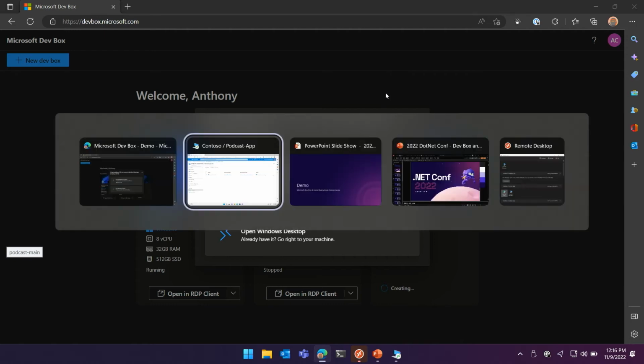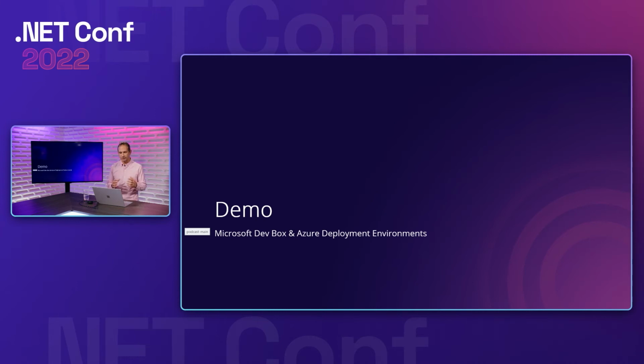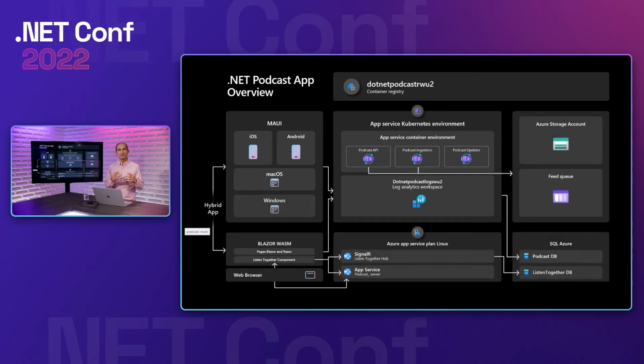Okay, so that was a quick rundown, an example of some of the things you can do to be able to provision your own developer workstations using the Microsoft DevBox service. Now let's talk a little bit about how you can do some of the same things with the Azure Deployment Environment. But first, let's talk about this application, the podcast app.